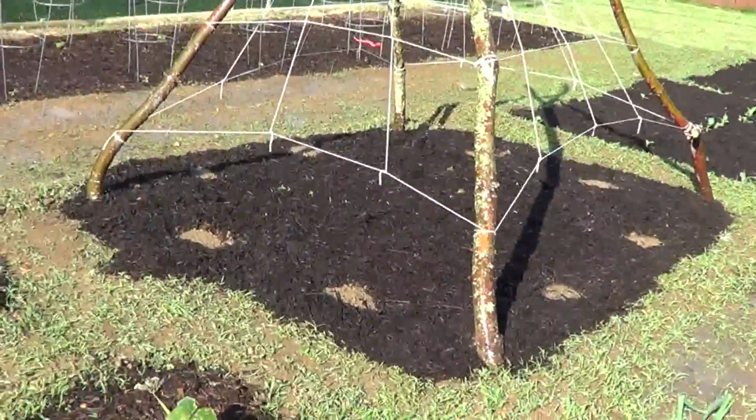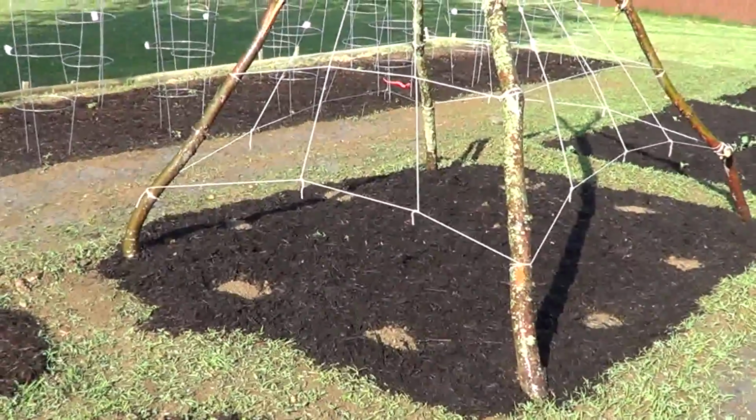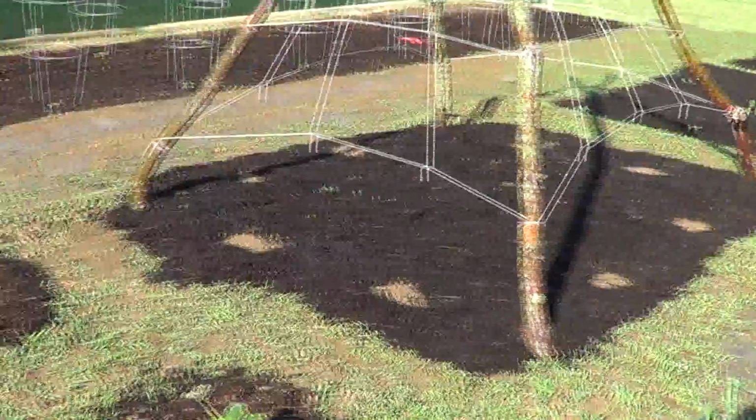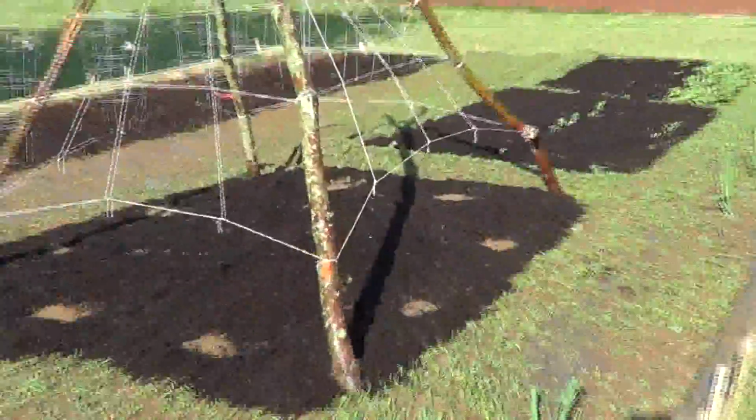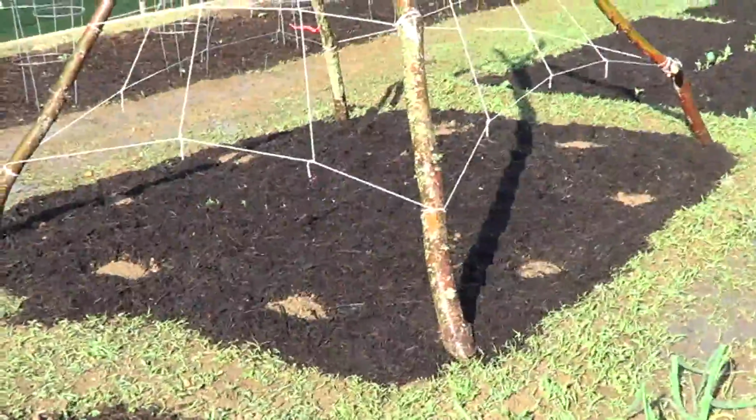Today I actually got 8 spots of cucumbers in the ground, 2 on each side. That's what the little clear spots are that you see. I got the seeds in the ground. They're muncher cucumbers, and also got everything mulched in.